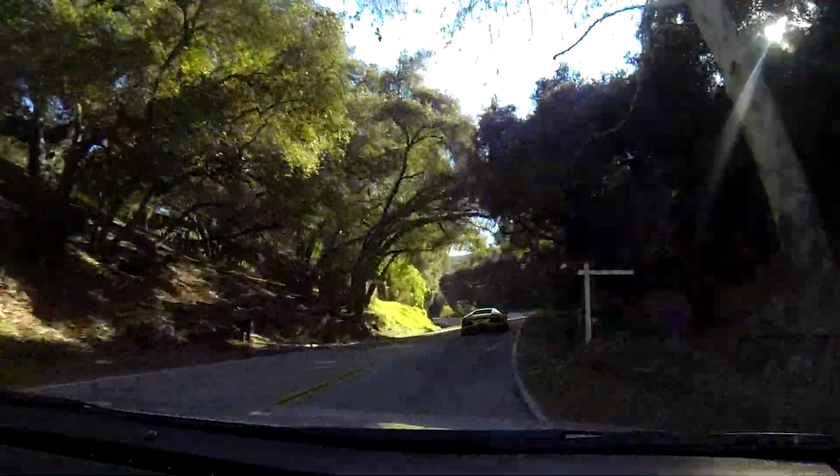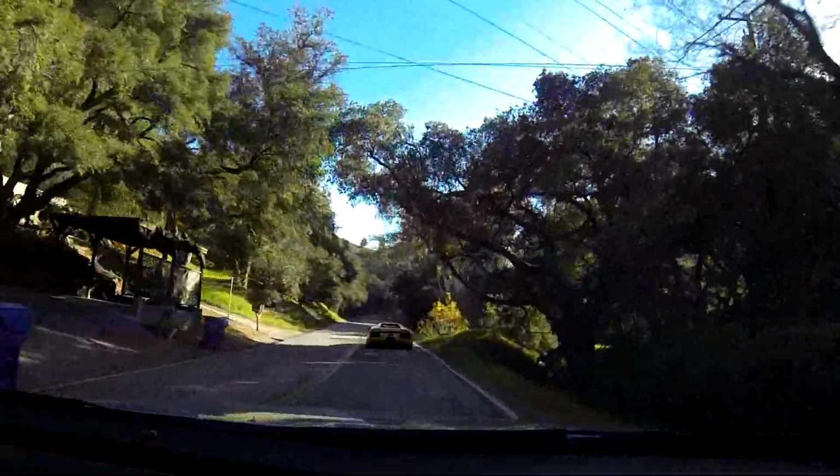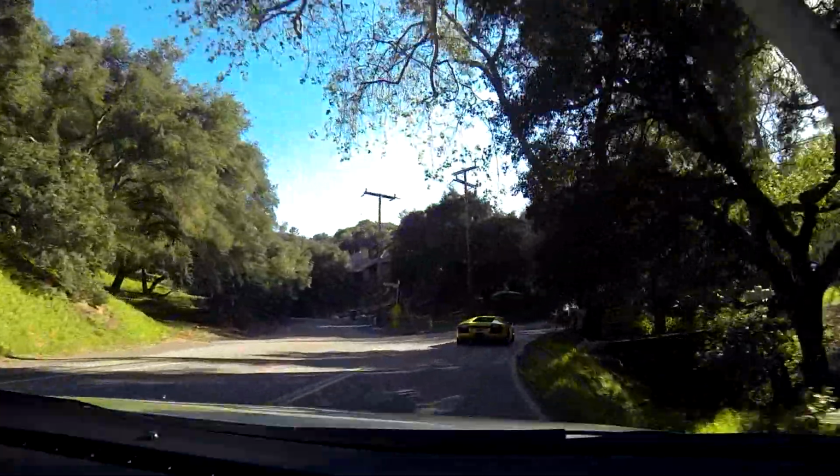It feels like I'm pushing a sofa around here. I'm going about 35 around these streets, if you will. But the seats have no bolstering whatsoever, and it's like some cheap leather, so I'm just slipping and sliding around in here.